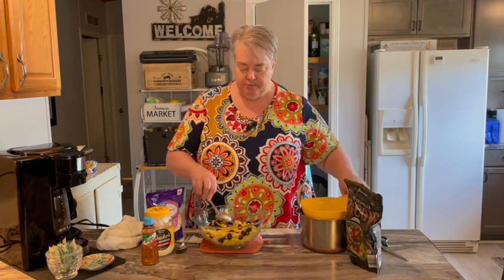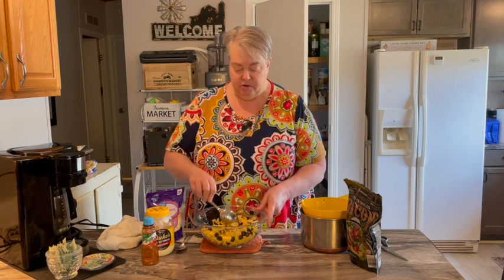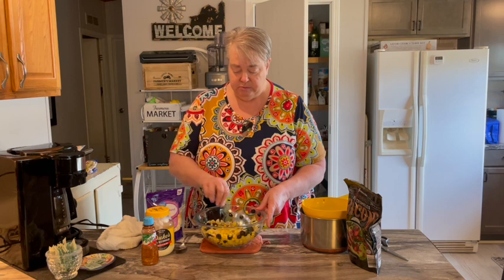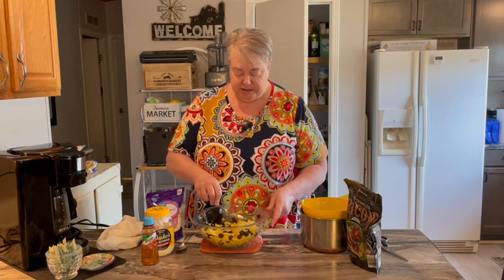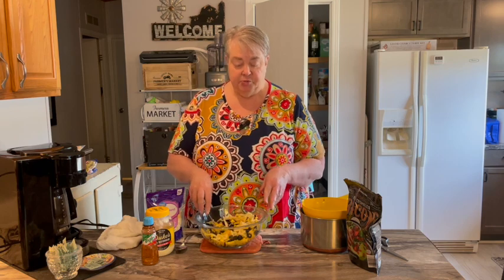Stir them up pretty good. And these are just flavors that we like. If you don't like them, do something else. Add things that you like. If it were in season, I would add fresh bell peppers.